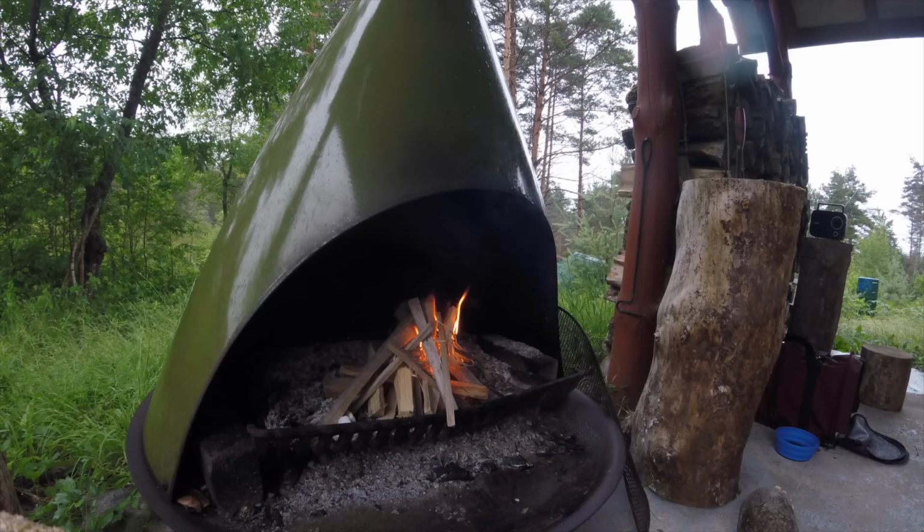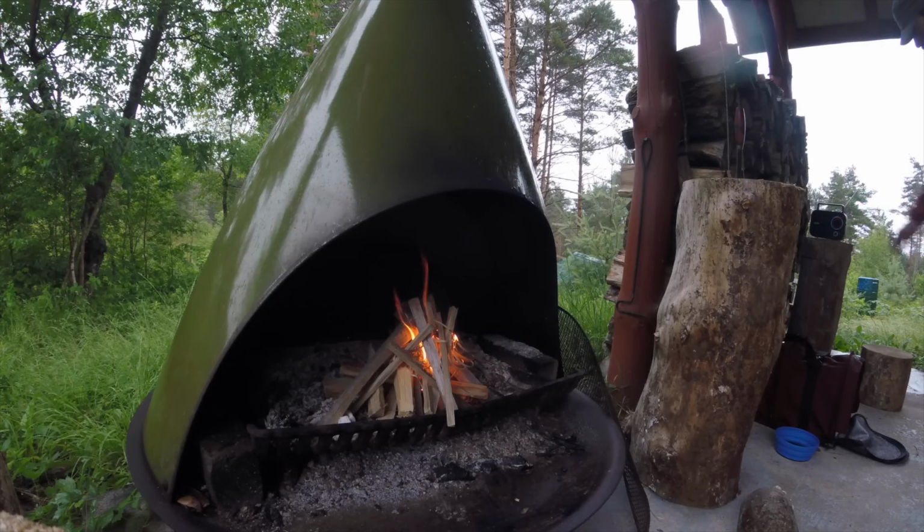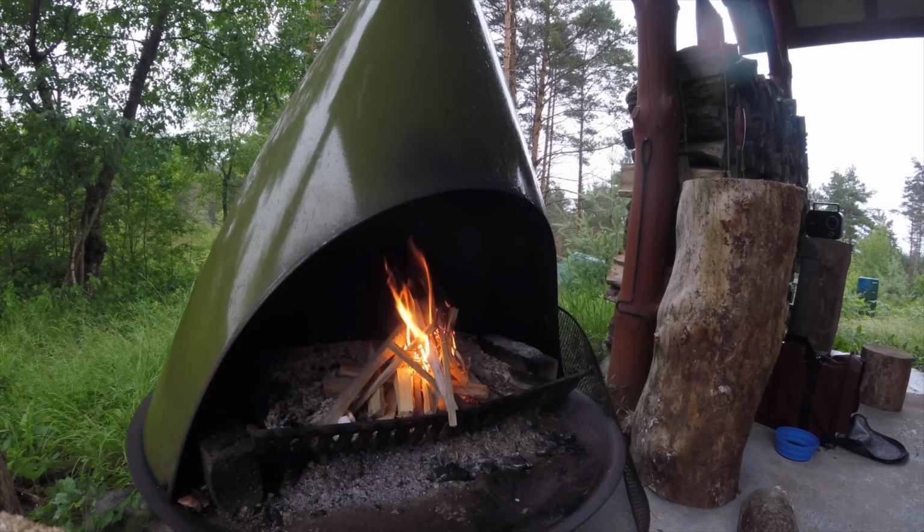Thanks a lot, John. Okay, got Pronto. Known this guy for a while. Yes, of course. I want to see the interior of the cabin and any of the other buildings. I'm getting to some of the interior a little bit later. I'm going to wrap it up here.